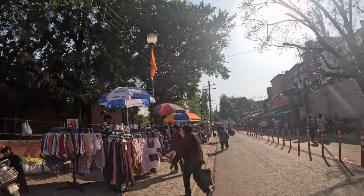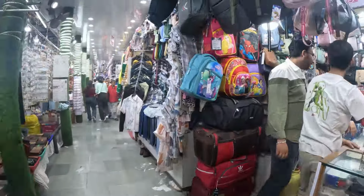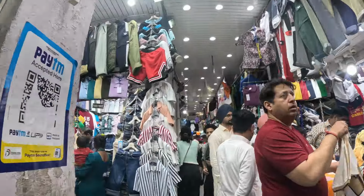Well, we've arrived in hopes of a market that is better. We're just near Nehru Park at the Sector 22 market in Chandigarh. And it looks a little more like what we like, what we're used to. I like these kinds of street markets a lot better, honestly, than the more frou-frou markets that we found in Sector 17.